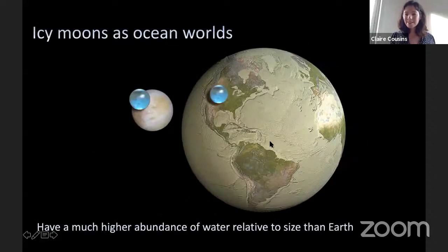So you can think of these as giant global oceans hanging out in the outer solar system. And that's, of course, why we're thinking about these environments in terms of whether or not they would be suitable for microbial life. And again, thinking back to our own planet, Earth as a blue planet and a water world, Earth doesn't actually have that much water relative to its size in comparison to these icy moons.